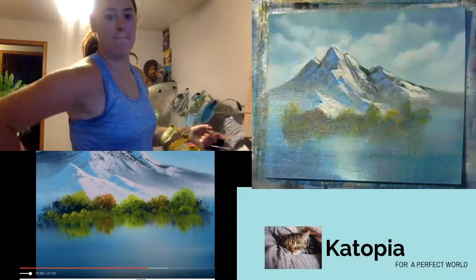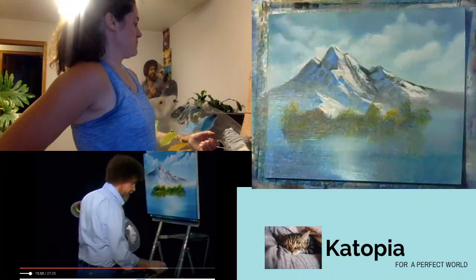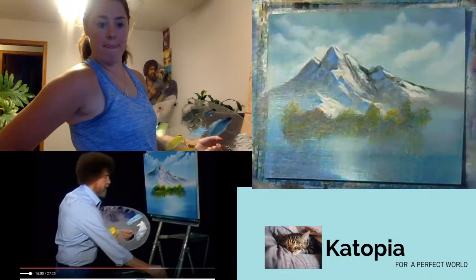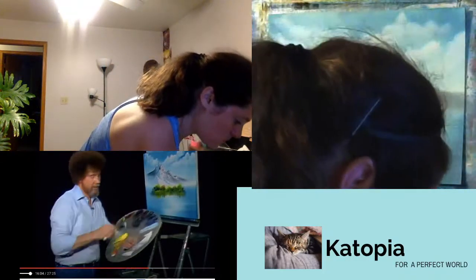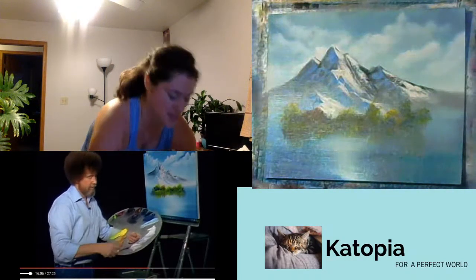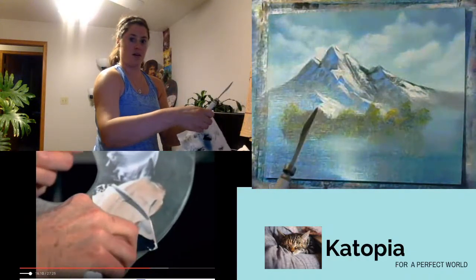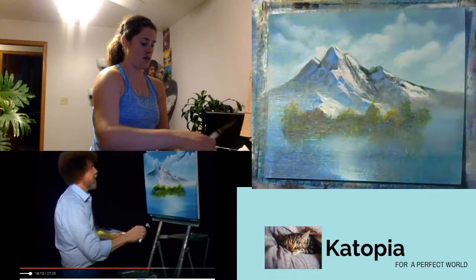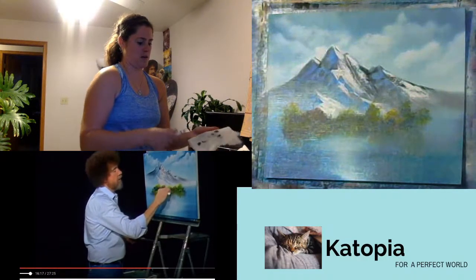Here we go. Make those mirror reflections, and it's easy. I'll take a touch of the liquid white to that. I'll add a little bit of brown, a dark sienna. Put it out very flat, and then cut across it. Okay, let's go up here. Now with that, I'll reach right in here and use a firm pressure, and let's just cut in a little water line.